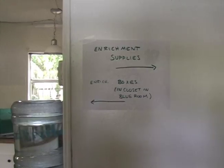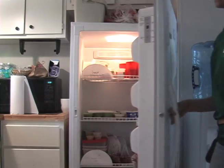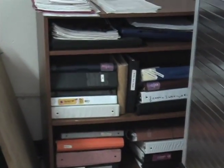Where? Enrichment materials can be found in the enrichment cabinets in the E-Center. Pre-made enrichment can be found in the refrigerator in the E-Center. Chicks, mice, and produce can be found in the cooler in food prep. Articles and books are available for loan in the E-Center.